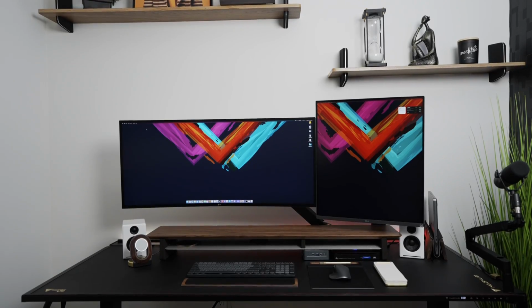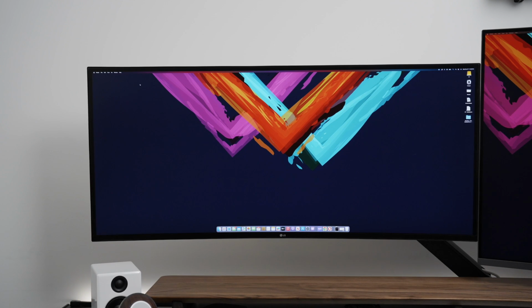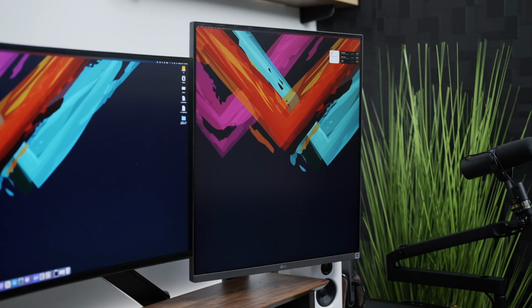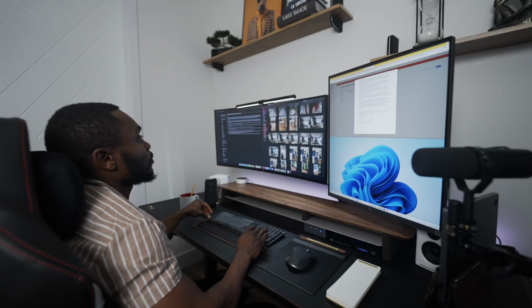We decided to go with a dual monitor setup here, combining a 40-inch 5K curved screen ultra-wide with a vertical 2K DualUp monitor, both from LG. We picked up both monitors off Amazon and they work great for productivity-oriented workspace setups, which this most definitely is.